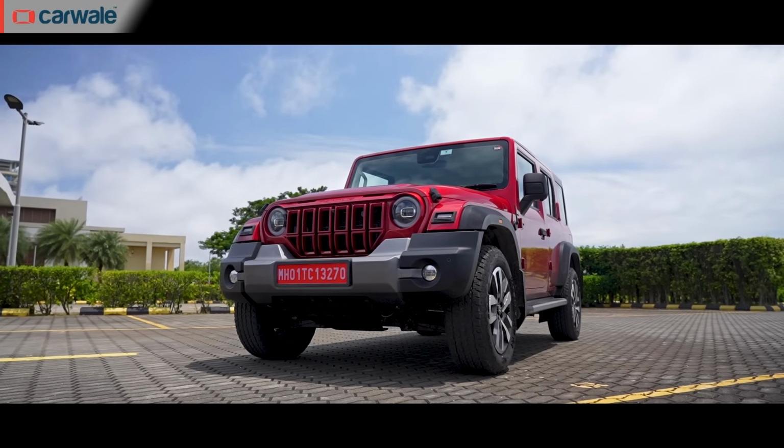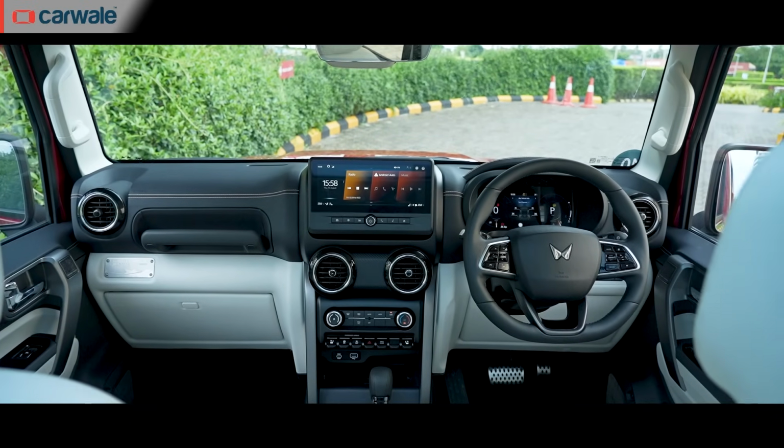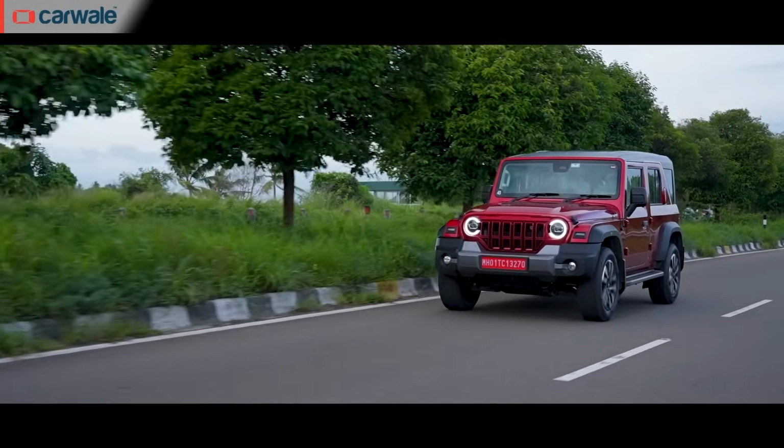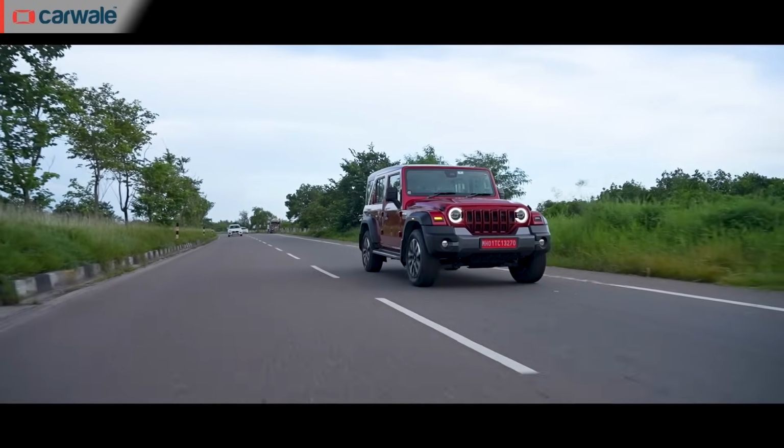Now with the Thar Roxx, what Mahindra has done is that they have given it all the tech and features in the world, and they have made it quieter, more comfortable and easier to live with. Basically, the Thar Roxx has the potential to be your only car.